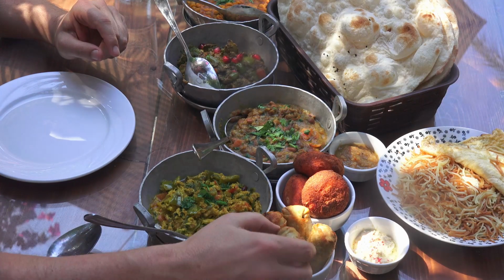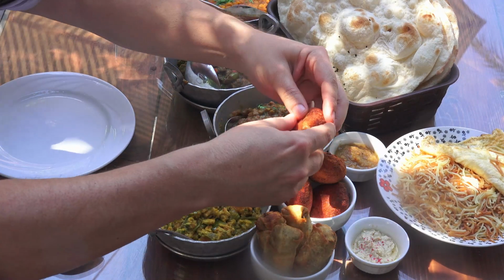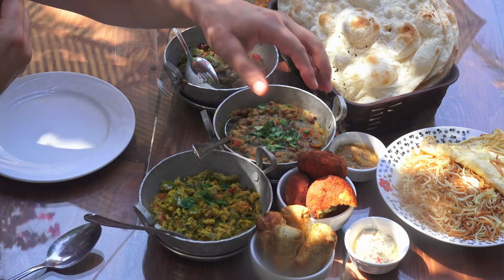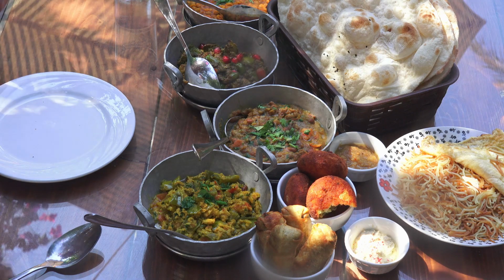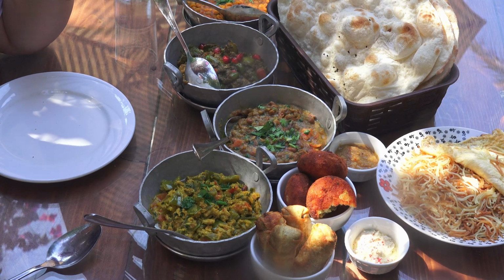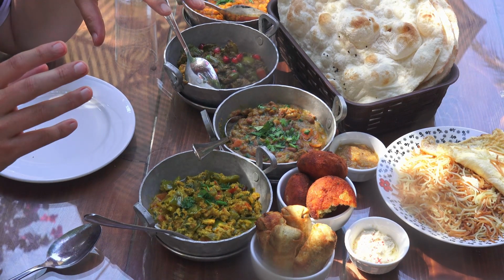Okay, so we've got some falafel here, which has a really nice little dipping sauce. These are a fried potato, aloo. Got some lovely little spices in there. Let's have a taste. Oh man, that's great. So a mashed potato, some beautiful spices in there.